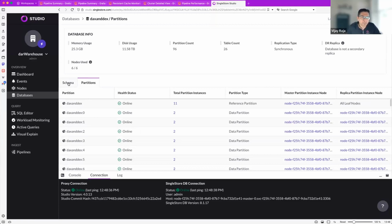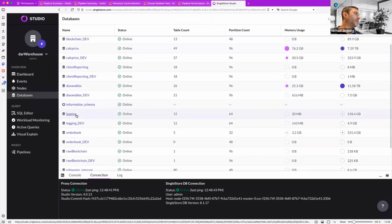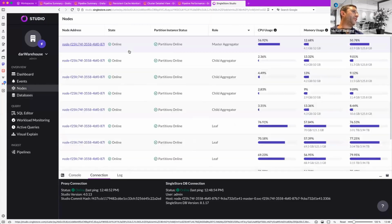There's something called a reference table that we use for things like, maybe I won't give away all our secret sauce in this meeting. What it allows you to do is run things at the master level. That means it's guaranteed that the data set you're looking to join will exist in the same partition as whatever you're querying. So we do that with things like asset and exchange. We make those reference tables, and that's useful.